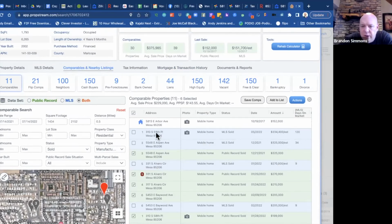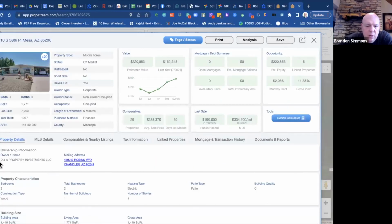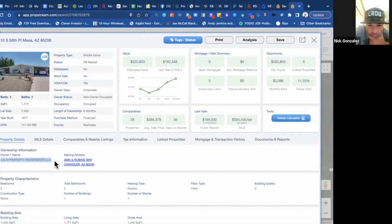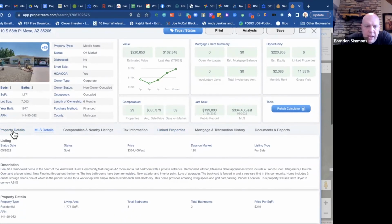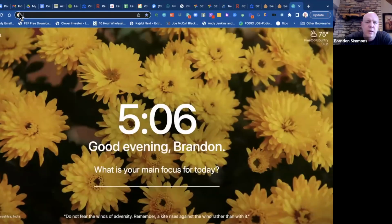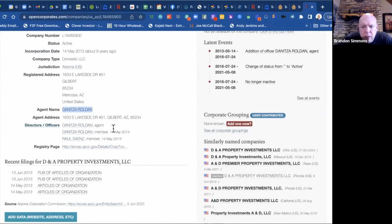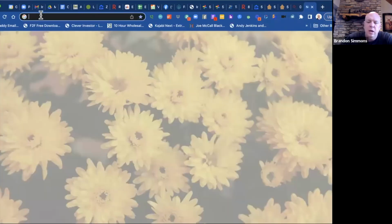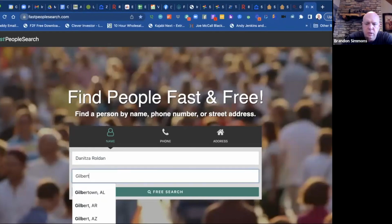What I want to find out is who bought this property. If it's an investor, we can see if they want to buy this next one, right? So who is this? Definitely an investor. Do they have any other properties? Oh, yeah. So now I can go the long way and try to research who this is, and one of my favorite websites for that is Open Corporates. So it looks like there's the owner of this LLC, and the mailing address is in Gilbert, Arizona. So I would do something like Fast People Search, put in that owner name right here, and then put in Gilbert, Arizona.